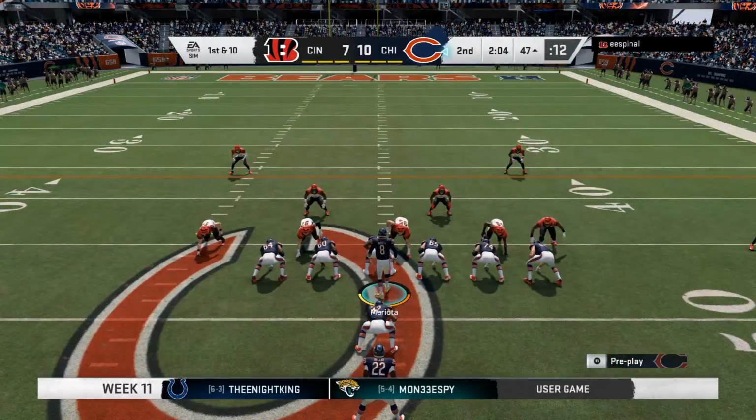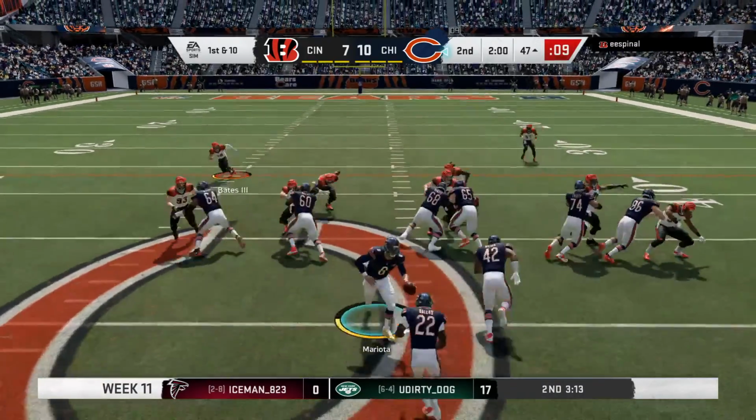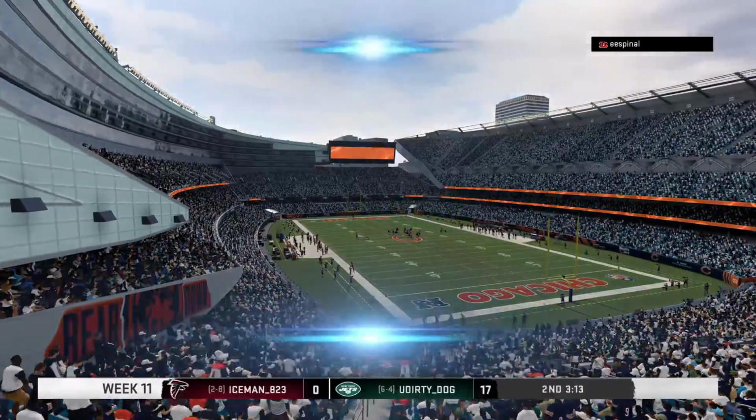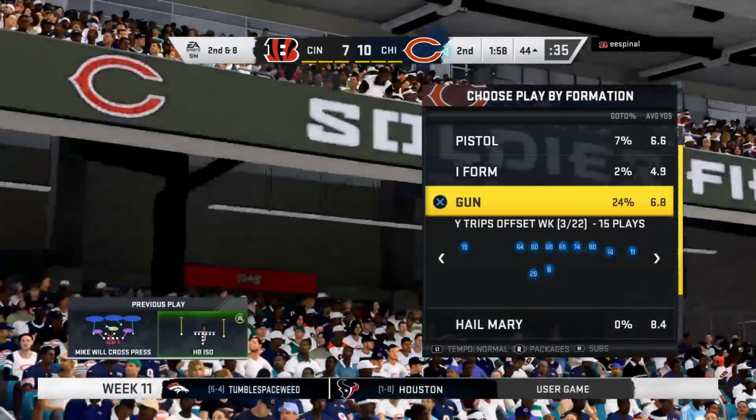So they'll come up in Bengals territory now with a 1st and 10 at the 47. Now a handoff here to his running back. 1:58 left to play till we hit halftime. Your trip is here.